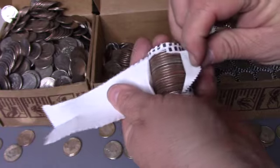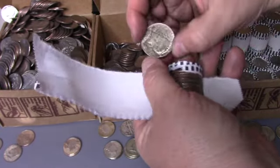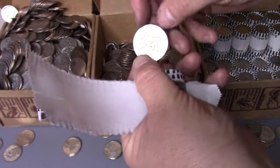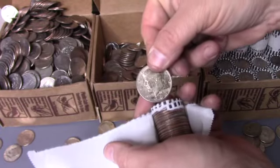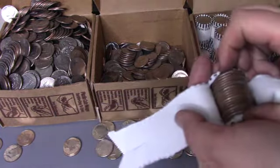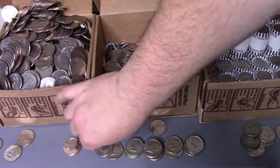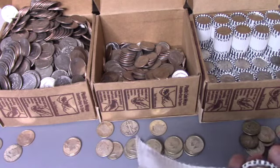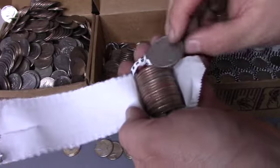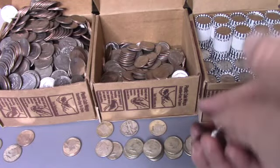Oh, that one might be a 90. It is. It's a 1964. No mint mark on it. That's a Philadelphia. That is a 90. That's our fifth 90. We found two Walkers, two Kennedys, and this George Washington. Let me put this over here with this side here. That is our eighth of this box, our 28th altogether.